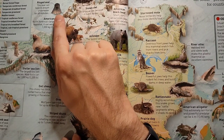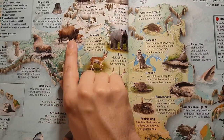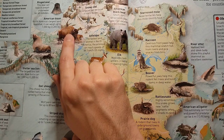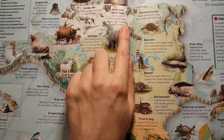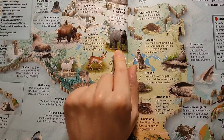The ringed seal. The seal can hold its breath underwater for 45 minutes. The American bison, North America's largest land mammal, can weigh up to 1,000 kilograms. The American black bear, short, non-retractable claws, make it an excellent tree climber.